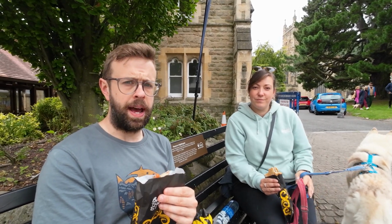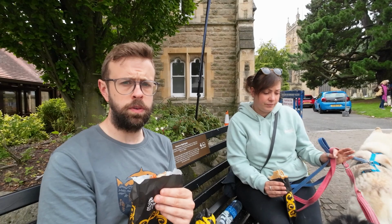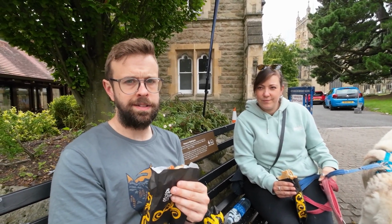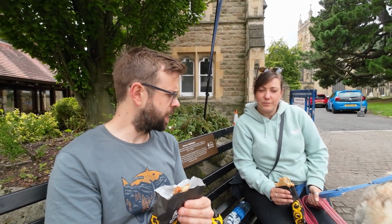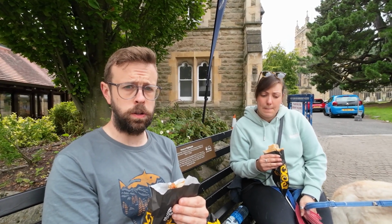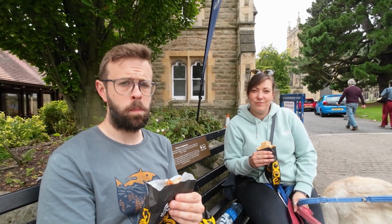Just had a little wander around Malvern. It's a beautiful shop, isn't it? And we stopped at Parsons. Had to look at it to make sure I got the name right. Parsons Bakery, and got a little steak pasty and a little cookie for afters. We're going to eat this and then carry on having a walk around.